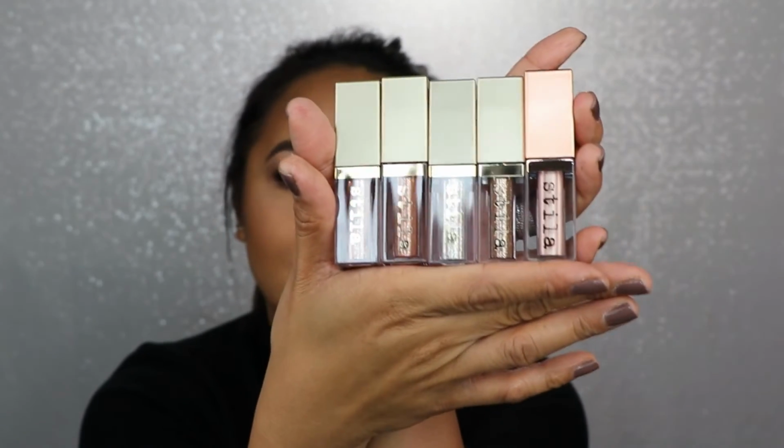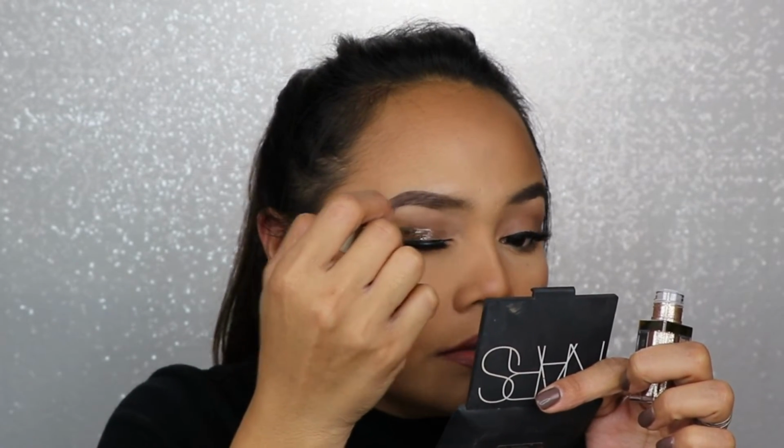I am excited to try these. This definitely is a good addition to my bridal kit, because yes, I do have a little bit of shimmer in my collection, but I don't have this. With my current makeup right now, I am going to try Smoky Storm.